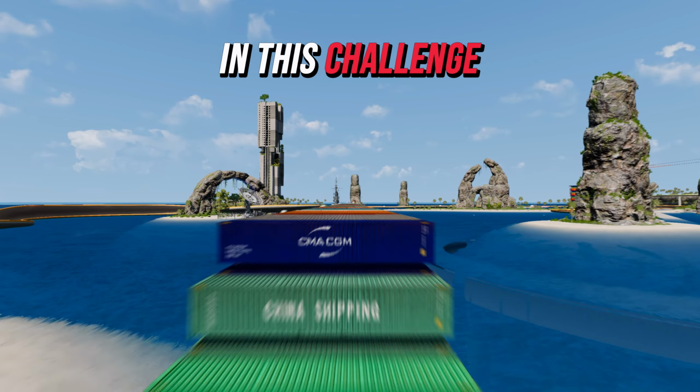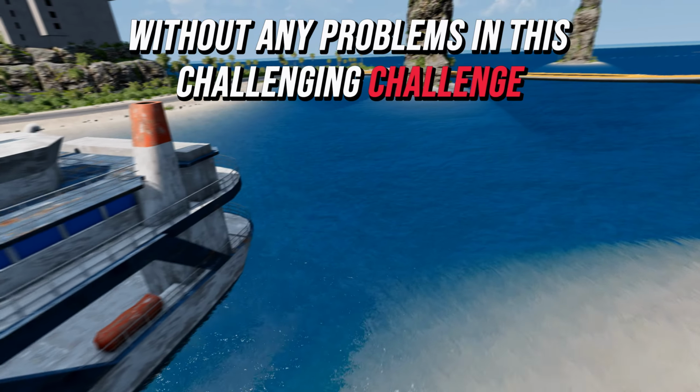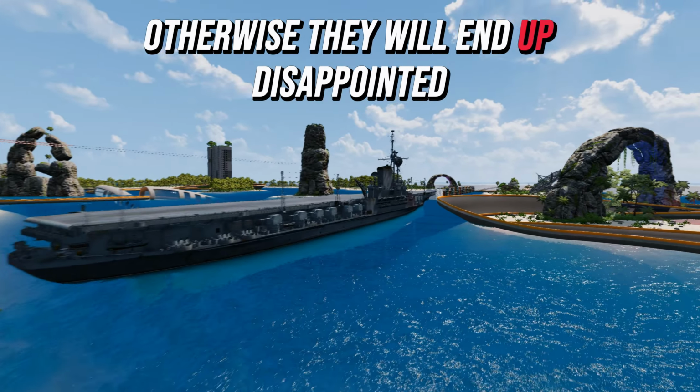In this challenge, fast-moving cars will try to jump over 100 containers and land on the aircraft carrier at the end of the course. Let's see which cars will be able to complete this course without any problems in this challenging challenge. The course is not as easy as it seems. They have to come very fast and make a good jump. Otherwise, they will end up disappointed.